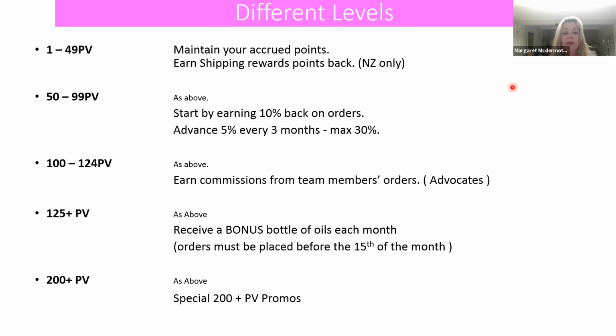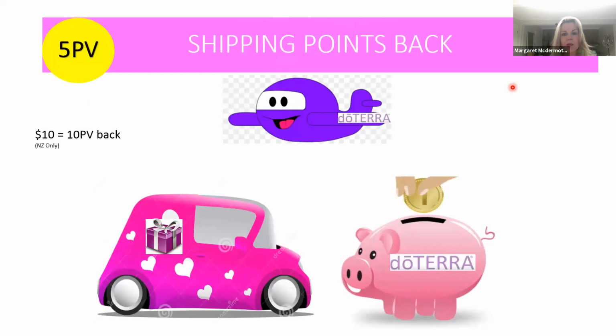I'll go through this again. 100 to 124 is as above, and you earn commissions from your team members' orders if you are advocates. Talk to the person that introduced you to doTERRA about this. 125 plus PV as above, and you receive a bonus bottle of oil each month if your orders are placed and shipped before the 15th of the month. 200 plus PV as above, and these are special 200 PV promos that generally come up every quarter.